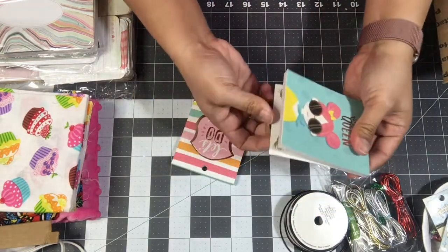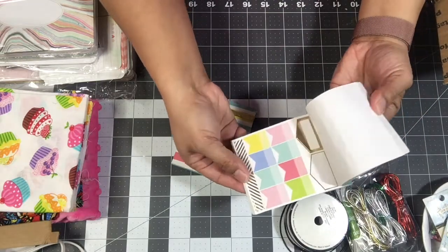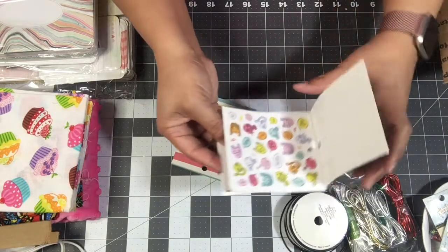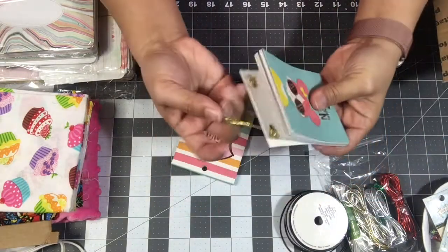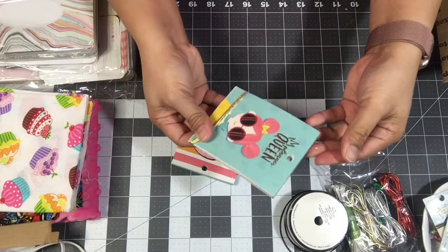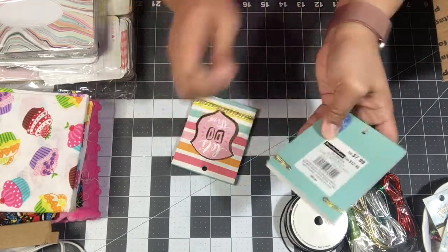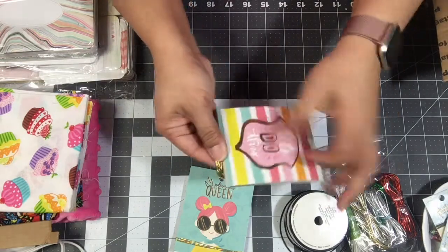What is this? Planner stickers. Yes. Oh, so cute. Love these. These girls are cute. Thank you. I think these are Hobby Lobby. Planner Queen Recollections. No, Michael's. Is that Michael's Recollections? This one's Let's Do This.